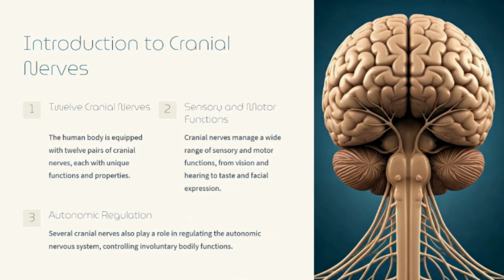So we'll see the 12 cranial nerves one by one. They are numbered in Roman numerals 1 to 12 based on their position, and each nerve has its unique job, from smell to eye movement to facial expression and beyond. So cranial nerves have you covered.